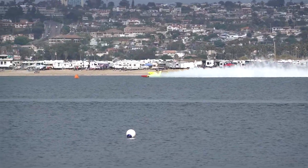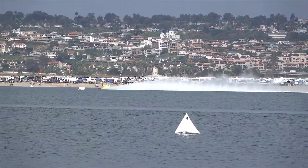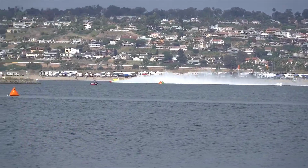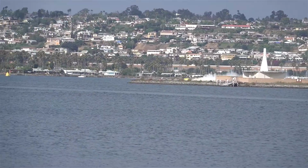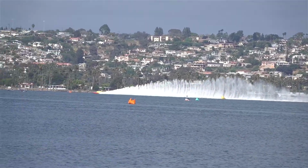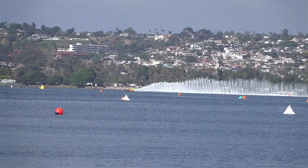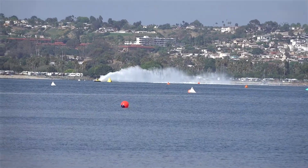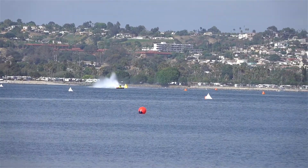So now we'll put him on the clock. Tom Thompson in the U11 Reliable Diamond Tool presents J&Ds on the clock for qualifying here on Fast Lap Friday on Mission Bay. Big skid fin wall of water as that skid fin digs about a 6-foot trench behind him. Now that falls away.